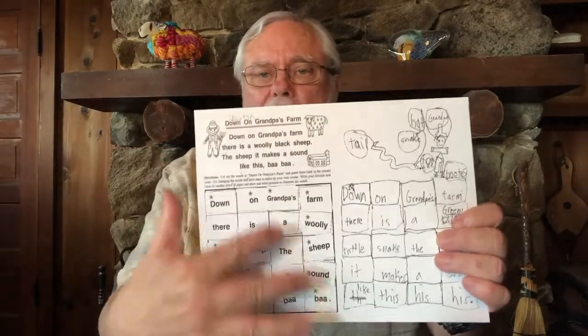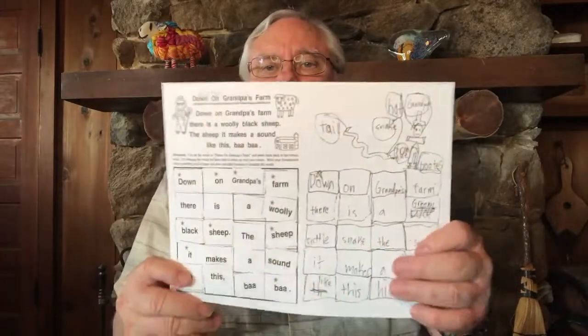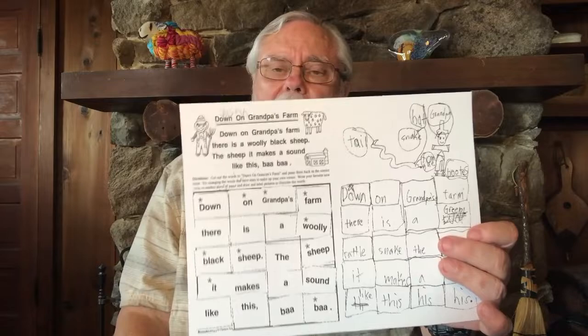And the children cut out their pieces, and these gradually get longer and longer with more and more words. Then they turn their page over on the back, and they rewrite the song. So on the front, this one says, "Down on Grandpa's farm, there is a woolly black sheep. The sheep, it makes a sound like this, ba, ba."